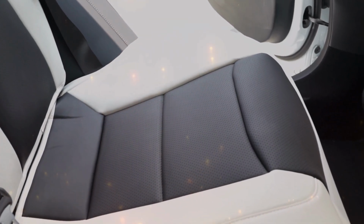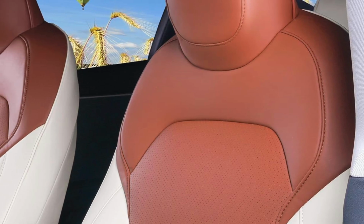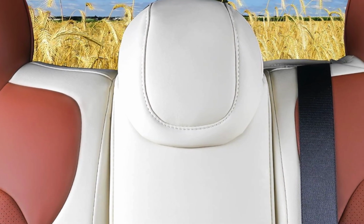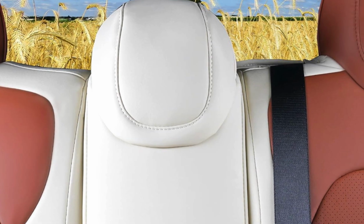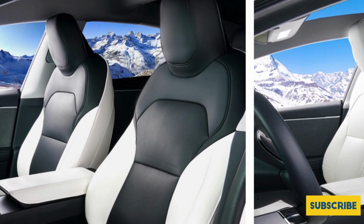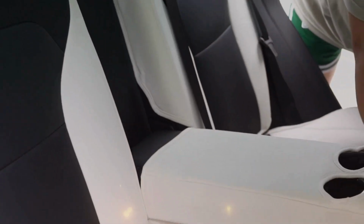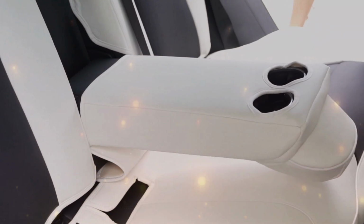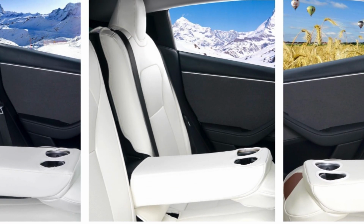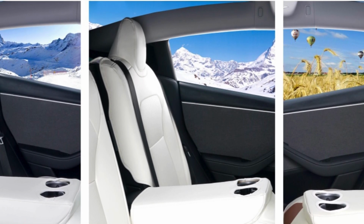Featuring a smart ventilation design, these covers maintain seat functionality like airbag ejection and seat heating without compromise. Installation is a breeze thanks to the included tools and video guides, making it a DIY-friendly enhancement. The full 11-piece set includes everything needed to cover and protect your seats while elevating your interior's aesthetic, with a focus on durability and a tailored fit. Red Rain seat covers are the perfect blend of practicality and elegance, making them a top choice for anyone looking for the best seat covers for Tesla Model 3.